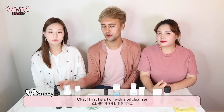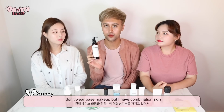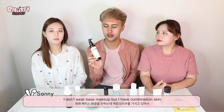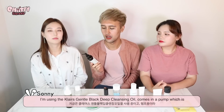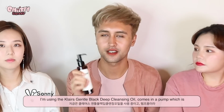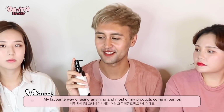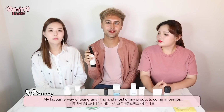Okay, so first I start off with oil cleanser. I don't wear base makeup, but I have combination skin, so oil cleanser is the best way to get rid of that. I'm using the Klairs Gentle Black Deep Cleansing Oil. It comes in a pump, which is my favorite way of using anything. Most of my products come in pumps.